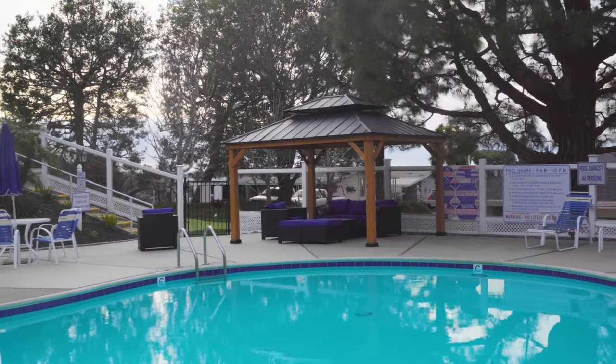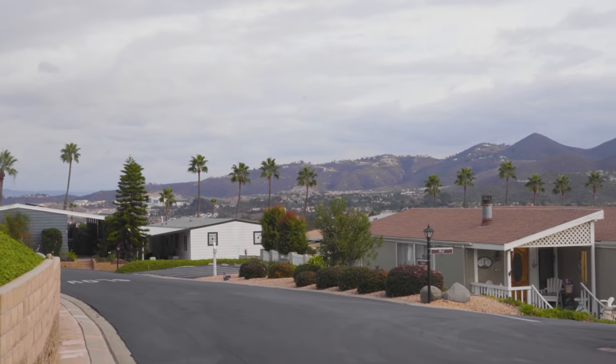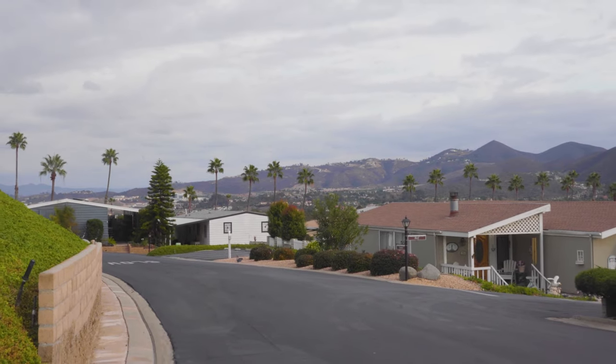Let's go take a look at all the amenities and luxuries Palomar has to offer. There are a lot more amenities than I originally thought. We just talked to a resident who gave me a tour of this spectacular community. This truly is a one-of-a-kind manufactured housing community.